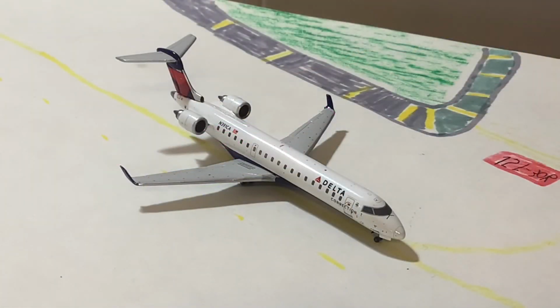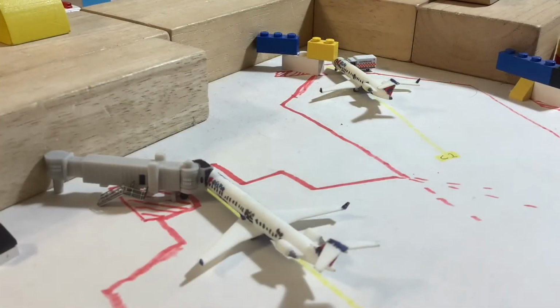And just arrived in here, we have the Delta Connection CRJ 700 operated by SkyWest. This one just arrived in from Chicago Midway, and it will be heading back out to Chicago Midway later. Alright, now get ready for this insane RJ section. I took literally every single RJ for Delta that I have and just stuck them all in here. So it's gonna be quite the RJ section here.